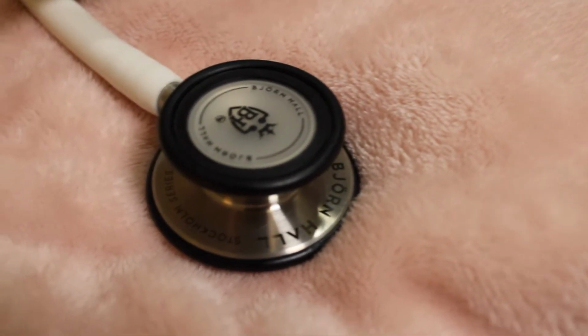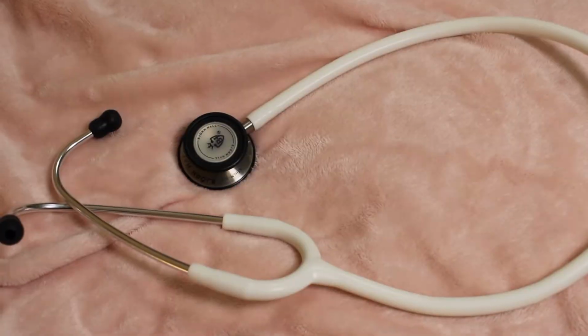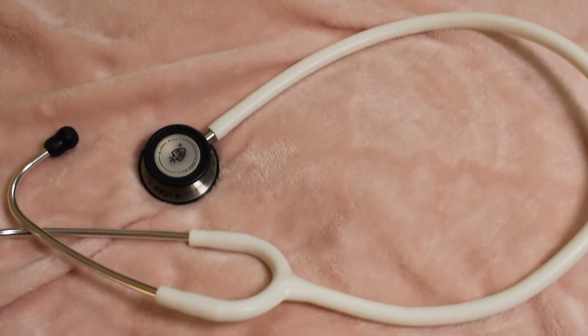So this stethoscope is dual head. So it has the big diaphragm and it also has the small one on the back. The earpieces are just like a normal stethoscope. You just insert them into your ears and you can listen to your patient. The tubing is extra long, so you shouldn't have a problem with it not sticking on your neck or not being able to reach a patient or anything like that. This stethoscope is just genuinely good quality. The tubing is kind of textured, so I have just a really awesome feeling that it will stick to my scrubs and it's not going to slide off when I'm talking to a patient or something like that.